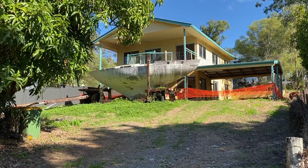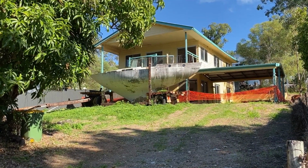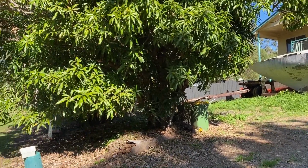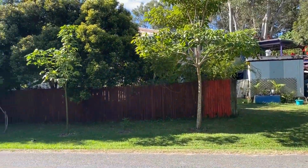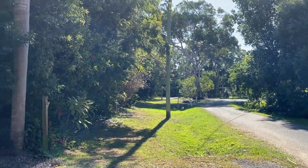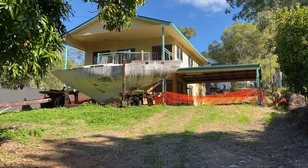This is 10 Niel Street, 610 metres squared, dual living, needs work, nice quiet area on a sealed road, close to the water. Let's take a look inside.